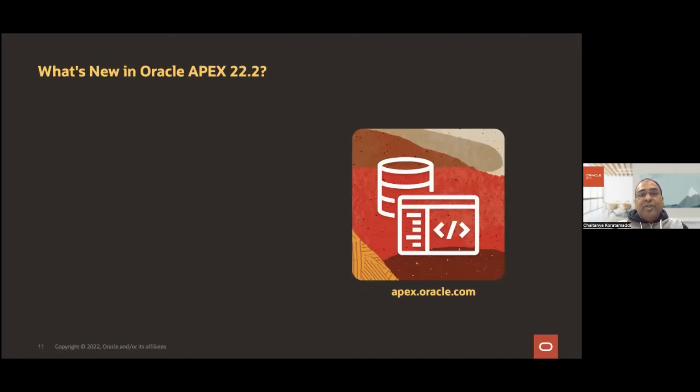Now, with that information, let's move on to the actual topic, what's new in Apex 22.2. If you want to try out the new features of Apex 22.2, you can go through the free evaluation instance, apex.oracle.com. You can also sign up for the cloud free trial, sign up for the Apex service on OCI, and try out the new features there. You can also download Apex 22.2 from OTN, install it and try out the new features. I highly recommend testing the new features.